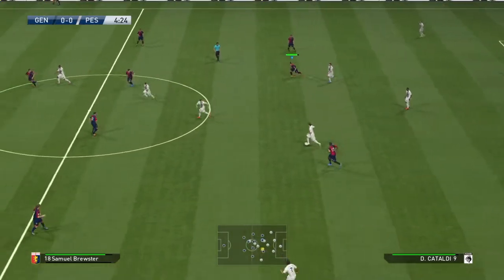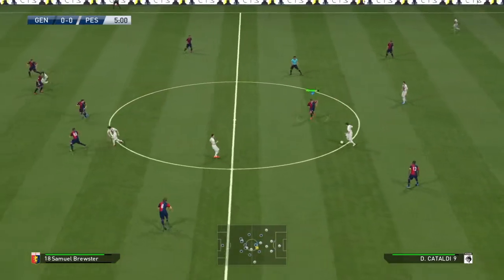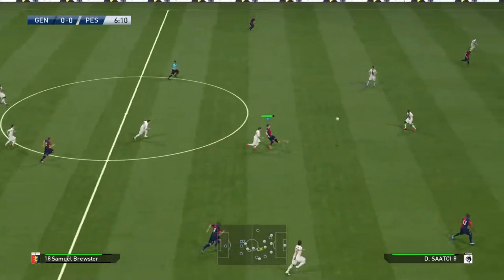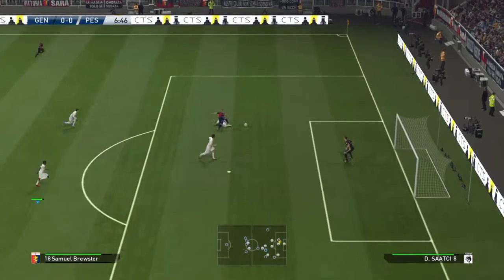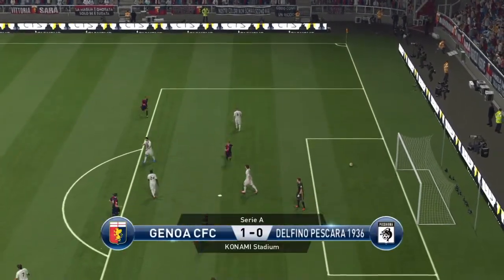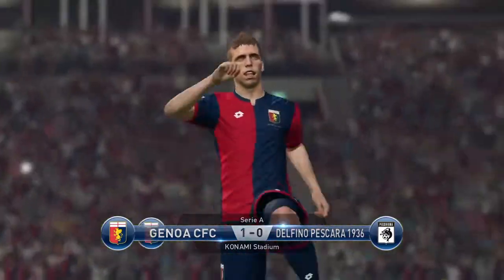Defending, albeit from an unexpected source. You have to admire commitment like that, because he could easily ignore that and just kind of walk around and let others do all the chasing, but instead... He's scored! Unbelievable. There is the breakthrough!